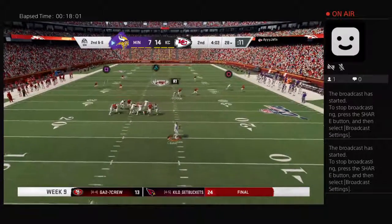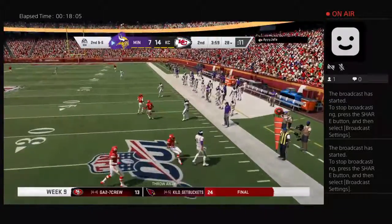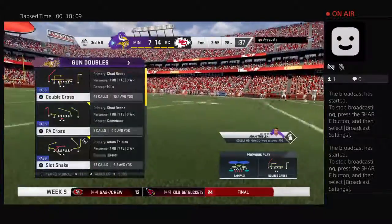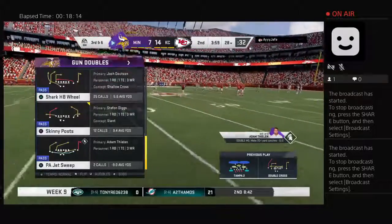Cousins. Flush to his right. And he's just going to get rid of this thing. To no one here. He throws it away. And now it's 3rd. It's been my observation there's been a nice variety of play calling defensively.